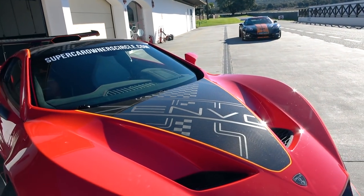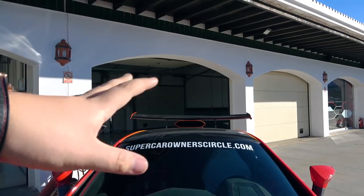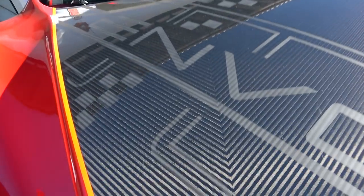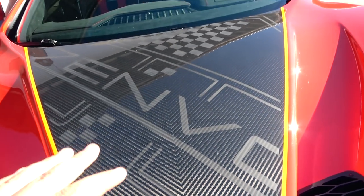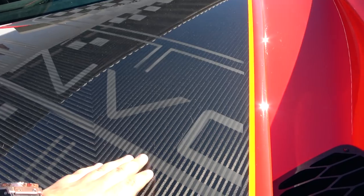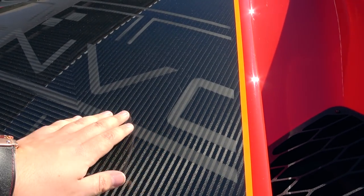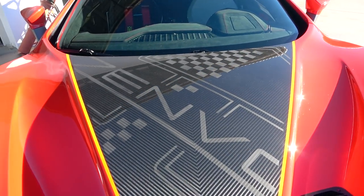Now one of the exterior features that fascinates me is the writing and the signs all over the car. As you can see, there is Zenvo along here, all on the carbon. Now this isn't a sticker. What has happened is they've very, very lightly sanded the carbon so that you can almost feel a small difference in texture, but it gives it a very, very clear pattern.